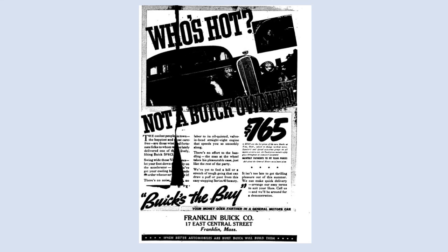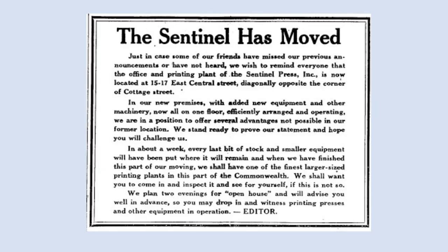This advertisement appeared in the August 13th, 1936 Franklin Sentinel. Franklin Buick Company did business in there at that time. This notice appeared in the May 2nd, 1940 Franklin Sentinel. The Sentinel Press had moved from its previous location on Depot Street to its new location at 15-17 East Central Street.